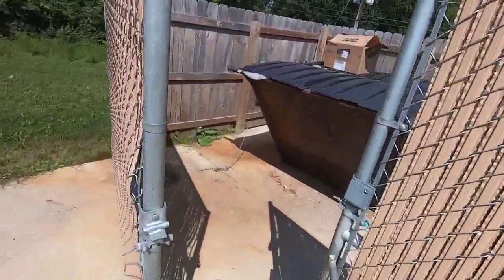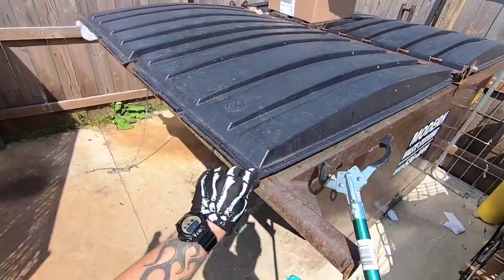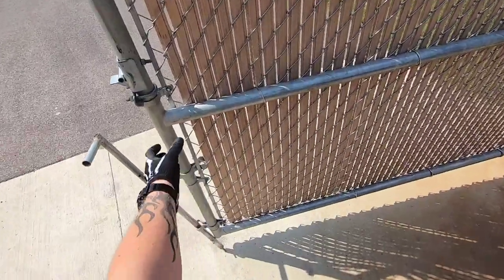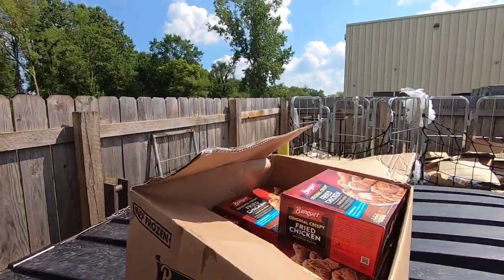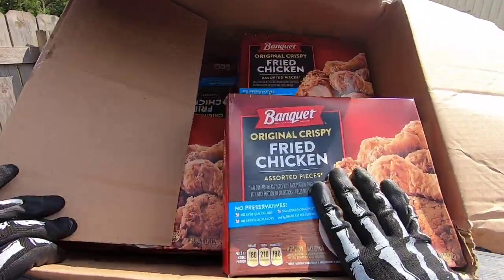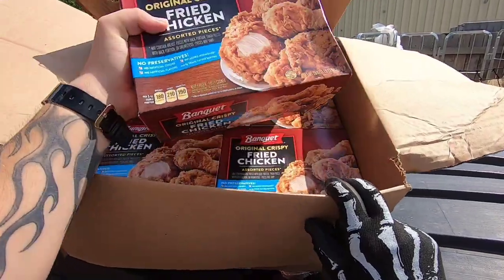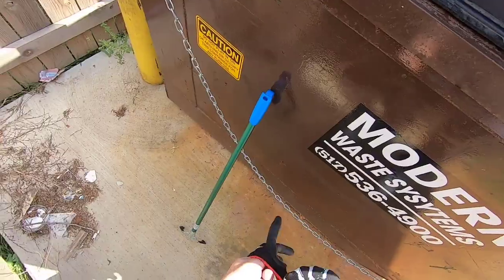All right guys, we're at Dollar General. Make sure there's no raccoons in here real quick. All right, I think we're good. Got a whole box of Banquets right here. Man. Super hot too, no good.